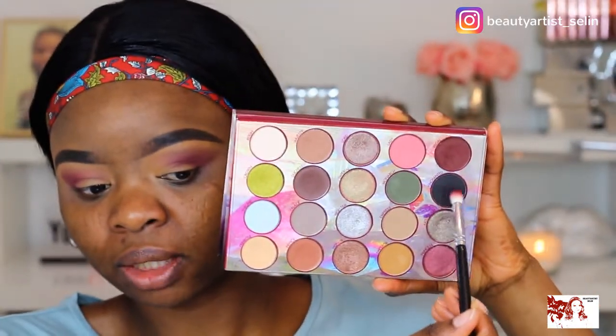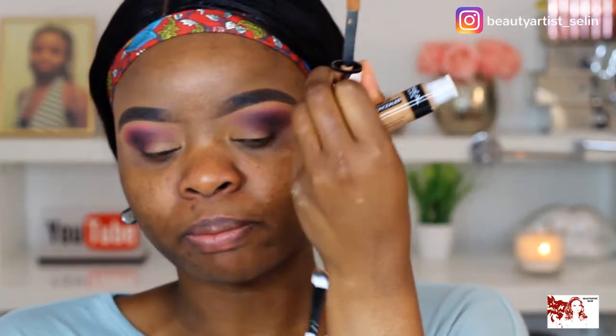This one is a very dark green. Dark green. I'm just going to dab it as well on my outer corner. Cut crease brush. I'm just going to massage it at the back of my hand. I'm just going to massage it so we don't have any patchiness.